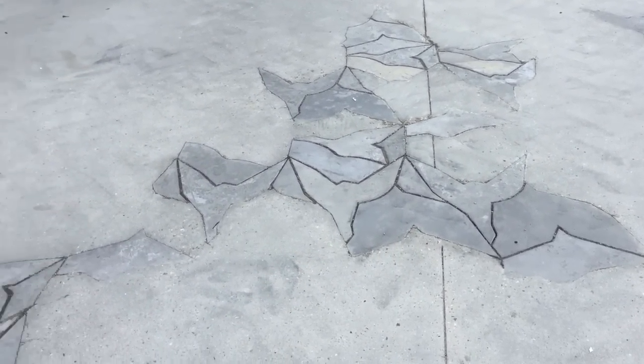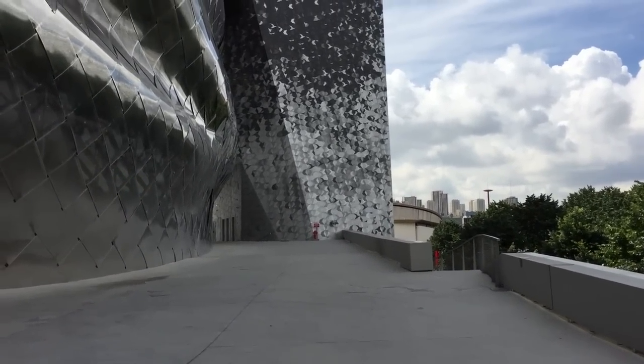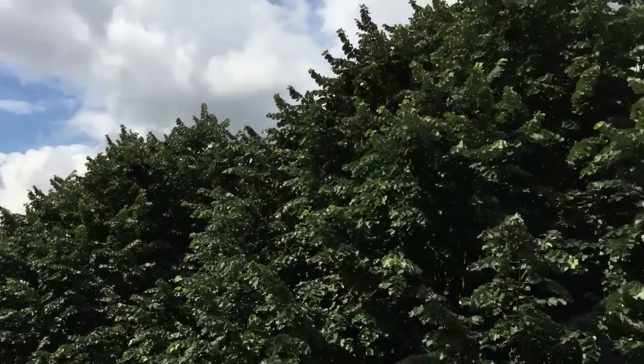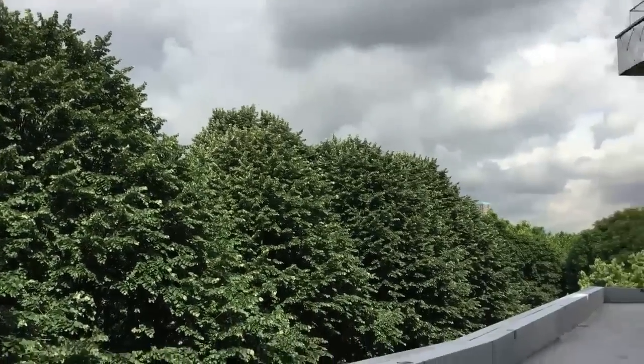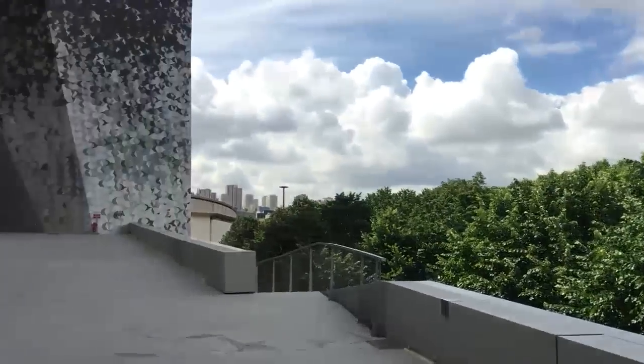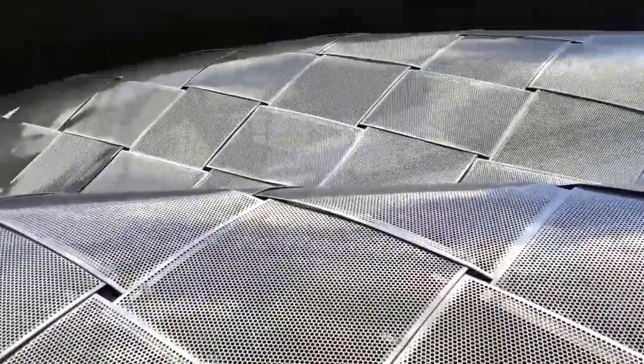There you see. Now we try to get a bit higher so that we can also see the park. It's the famous Parc de la Villette with the master plan by Bernard Tschumi. Actually, it goes from solid on the bottom to permeable on the top.